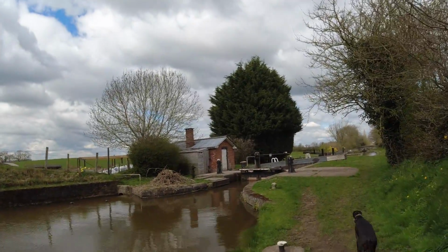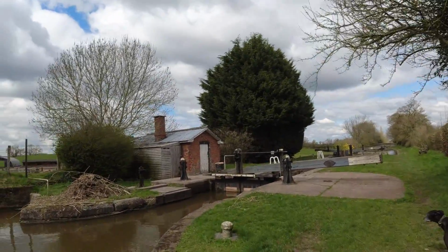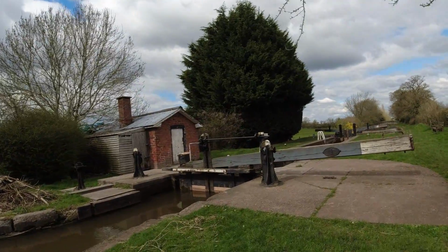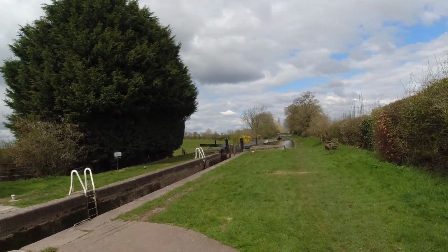So, oh lock, please. Oh Spike, you are a tit. Dog's had a poo. I'll get a shovel on that. Oh well.